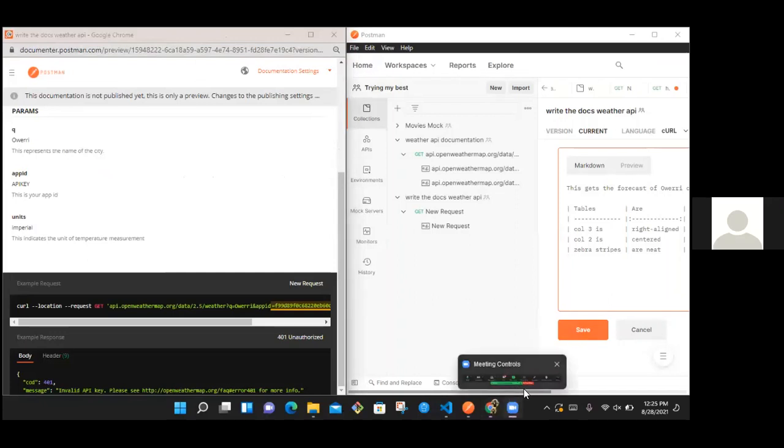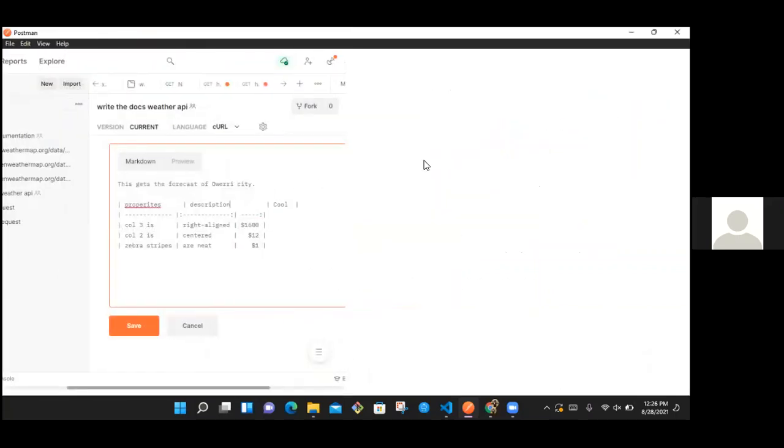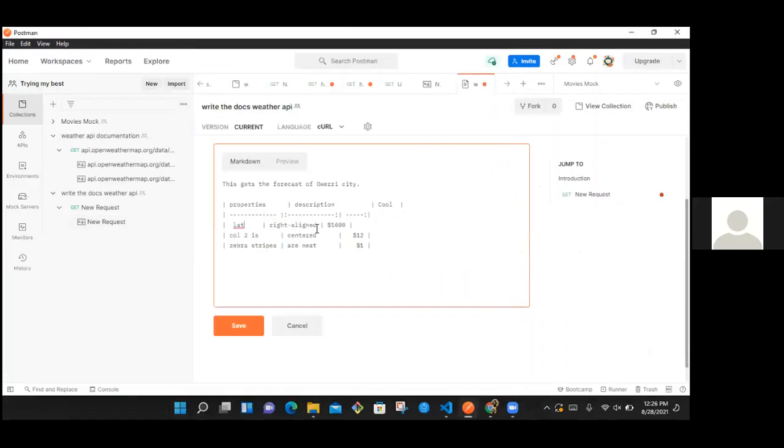You can say, this one is the parameters, the properties, the description. So if you're getting properties, please always make sure it's correct. I can say you get a longitude and latitude. For latitude, the description: this defines... is it vertical or horizontal? I'm guessing latitude is horizontal. This defines the horizontal placement of the city.